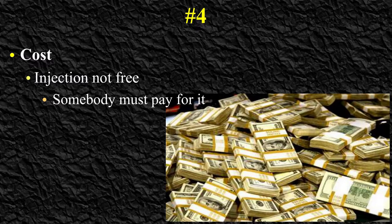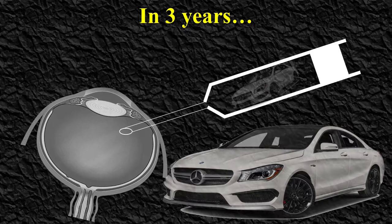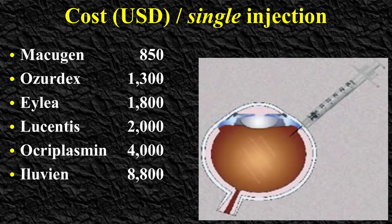And here is the next issue then, the cost of it, because somebody has to pay for this. And I just want to tell you that a few days ago, I heard about a patient who received 81 injections. So in 3 years, what you do is you take this Mercedes and place it inside the vitreous cavity. And here is a list of the cost of some of these medications.